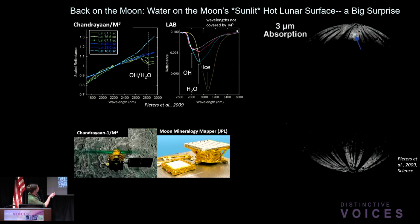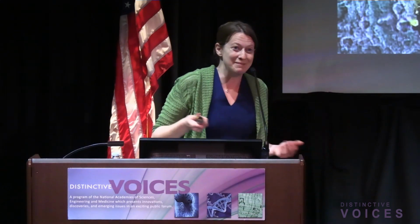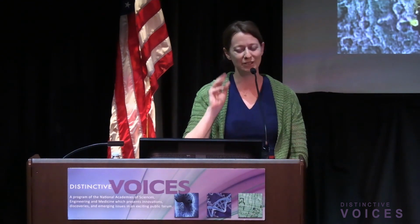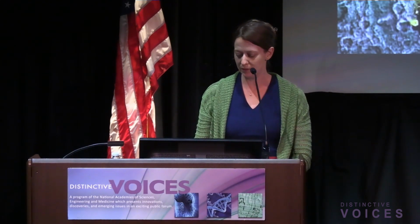What causes a 3 micrometer feature? Well, water or hydroxyl. All of these substances cause this, and very few others cause this 3 micrometer dip. But M-cube's wavelengths cut off right here. These were not measured. Why? It was the Moon Mineralogy Mapper. They weren't expecting to go looking for water. But then there was this mystery. So what was this?